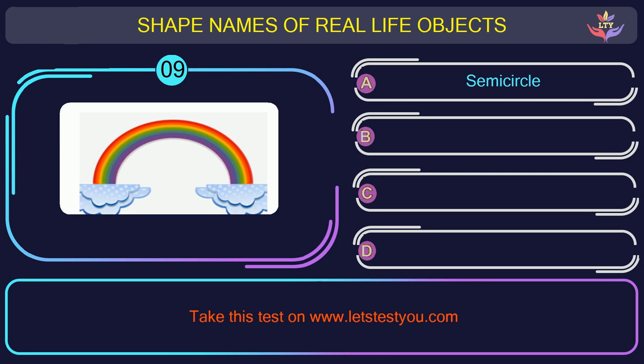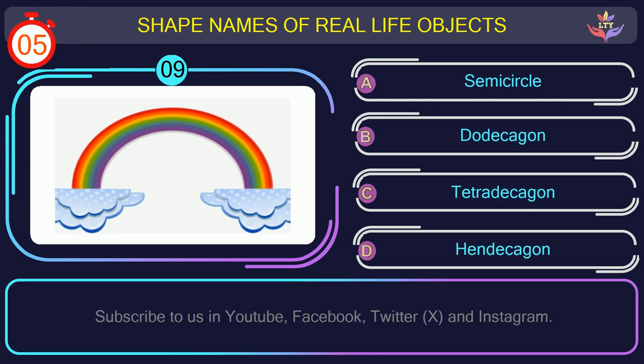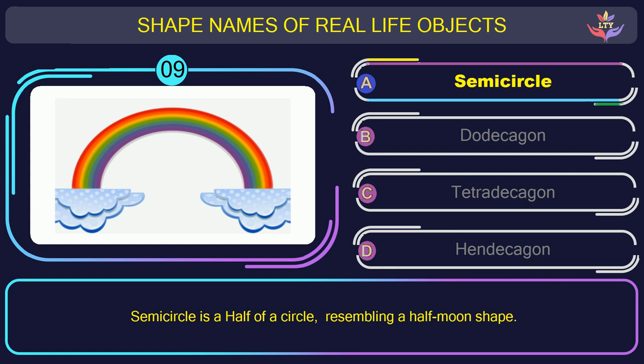Question number 9. Guess the shape name of this rainbow. The correct answer is option A. Semicircle. Semicircle is a half of a circle, resembling a half moon shape.